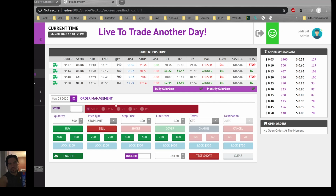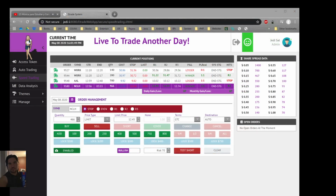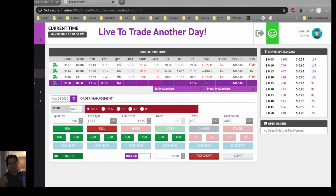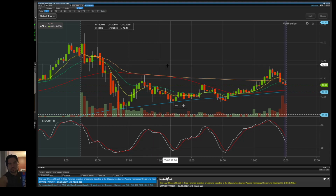Anyways, so the trade I want to talk about is this one right here, NCLH. Let me show you the chart. All right, so here's the chart.